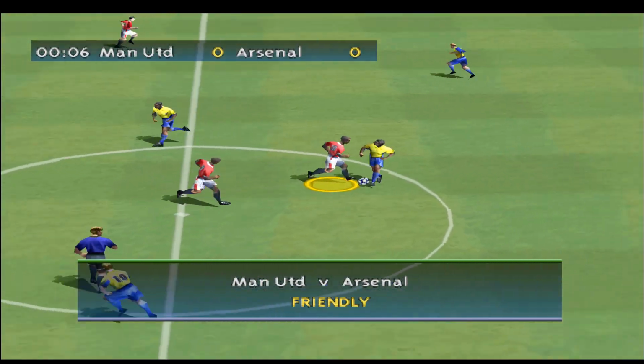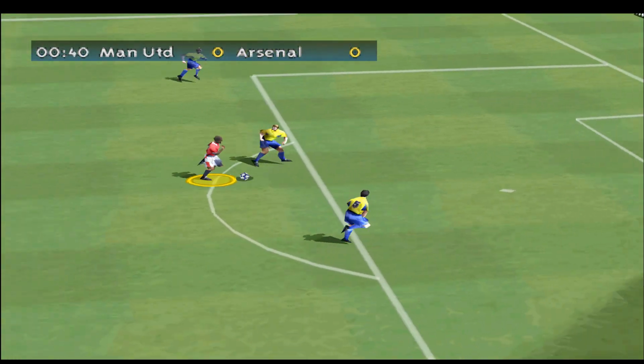Thanks, Gary. Mark is right beside me, ready for the game. Yes, John, I'm looking forward to this one.